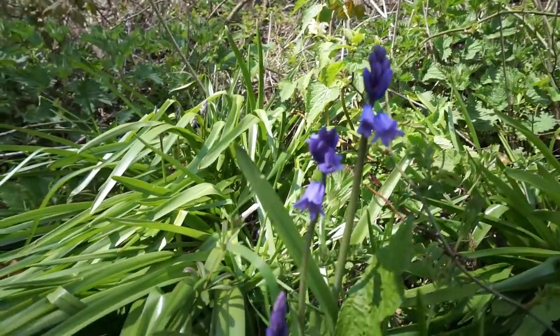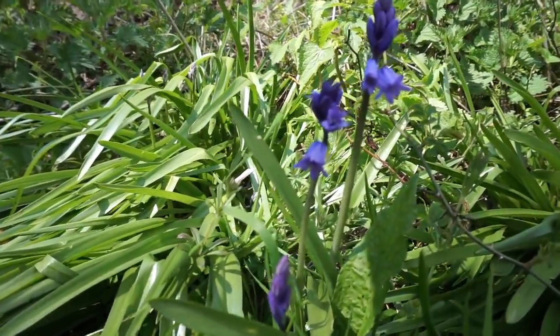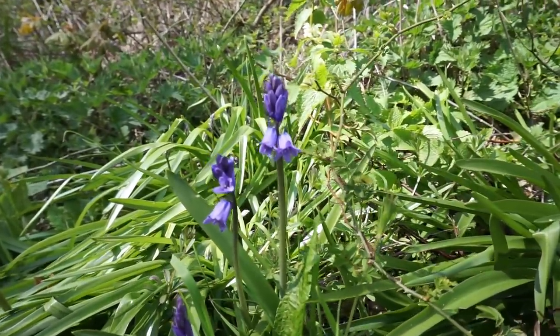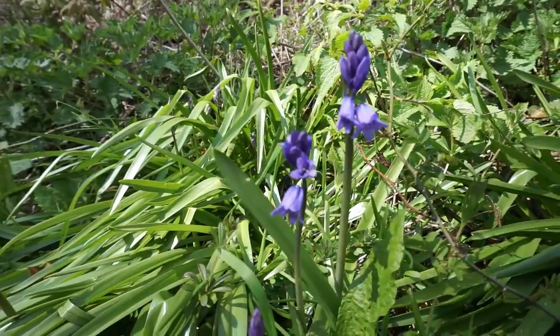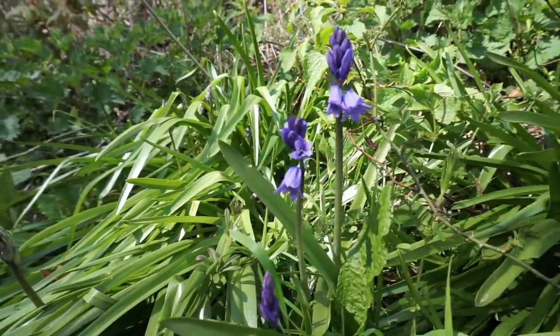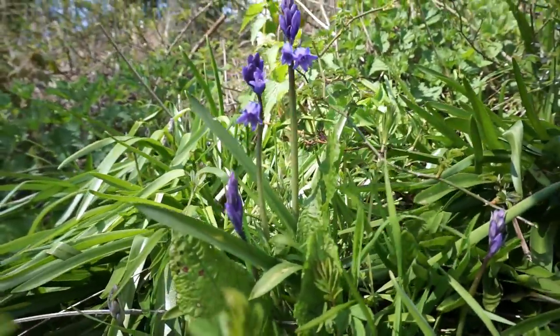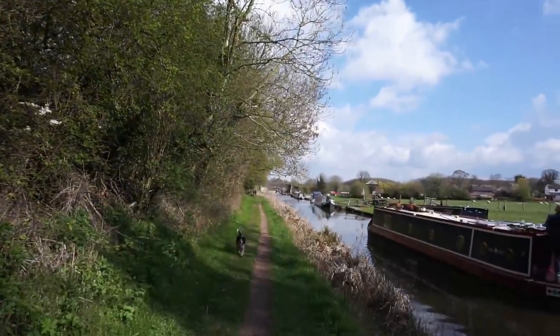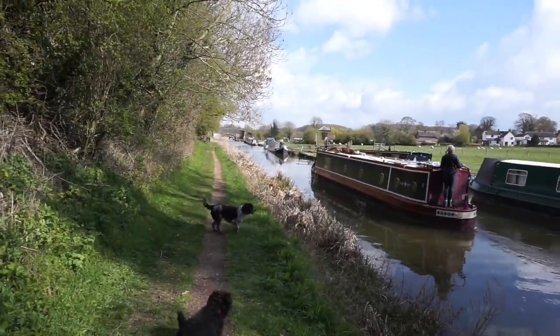First bluebells of the year. Really early. Usually a late April, May flowering plant. But beautiful nonetheless. I better hot foot it, I've got a boat to catch at that bridge.